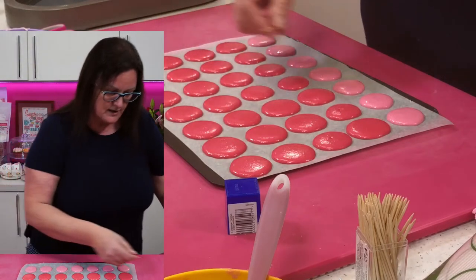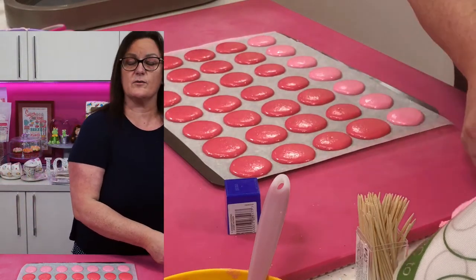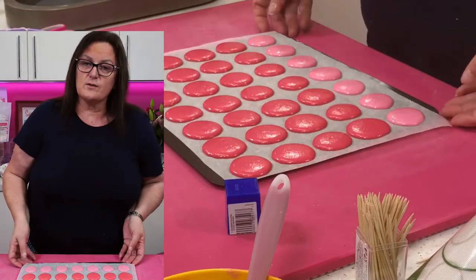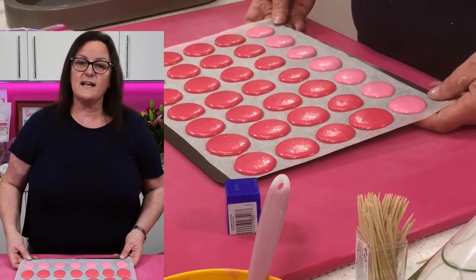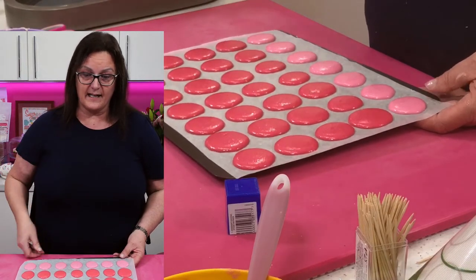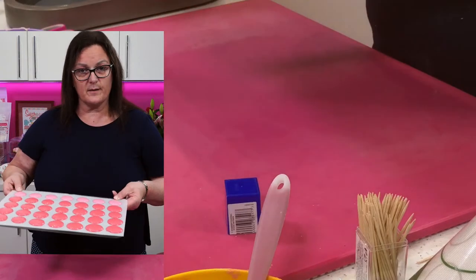Yeah, that's done. Now, they don't go in the oven now. The oven is on 150, so you don't put them in the oven now. What we're going to do is we're going to do the rest of these, and then we're going to leave these to set, and we should be able to touch them without getting anything on our fingers. So I'm just going to put them down there.